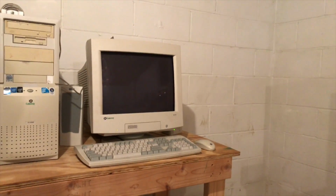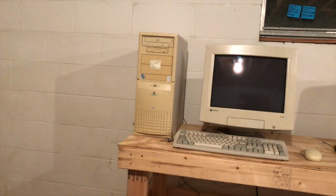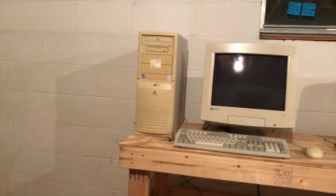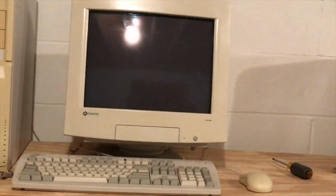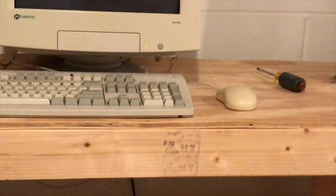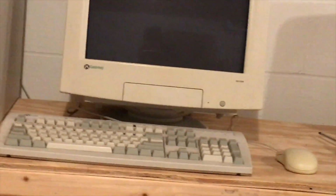But also beside it, we have another Gateway E4200. This one has a Gateway keyboard, an older EV700 monitor, which would have come with this specific one, a little Microsoft mouse, and of course, the system.